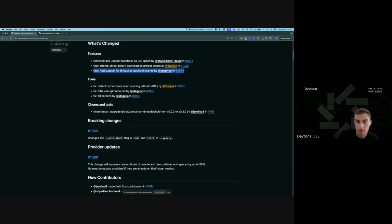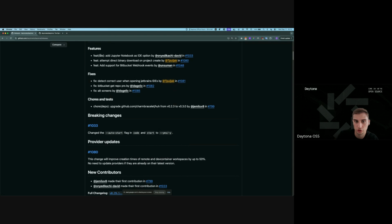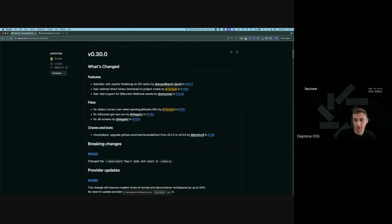Then we also added support for Bitbucket Webhook events. This means that now we support pre-builds on Bitbucket repositories as well. This was done by one of our newest contributors, Unsuman, and I forgot to mention that the Jupyter edition was done by a new contributor called One Dikachi David. I hope I didn't butcher that too much. And that's all the features for 0.30.